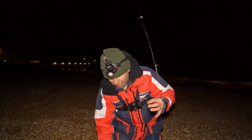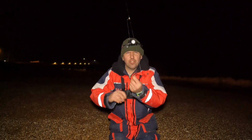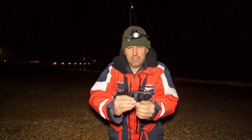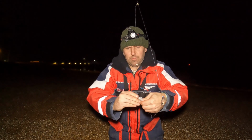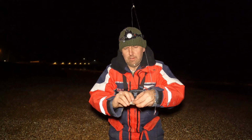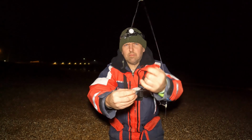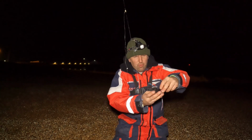So I've just put the ray bait back out exactly how it was, and in front of me I've got a 2-hook clip rig with size 1/0s. Now I've got a bit of squid the same size as the hook, the same length as the hook, should I say. So I'm just going to thread that through a couple of times. Get that coming out the bottom. So I've got a bit of squid, like so. I'm going to wrap that on. I'm going to do the same on both hooks.